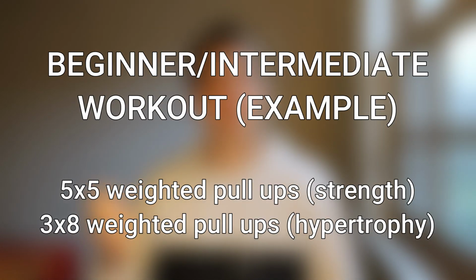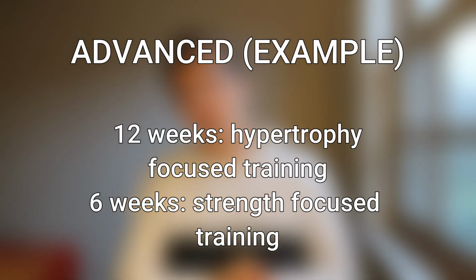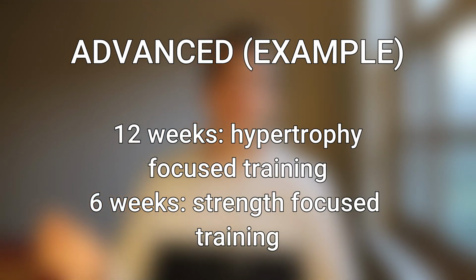And if you're a beginner or an intermediate, you can actually do this within one session, aka start out your workout with some strength work and follow it by some hypertrophy work. As an advanced athlete, you'll probably have to do strength focused training blocks and hypertrophy focused training blocks, in which the ratio of strength to hypertrophy work will be a lot different.